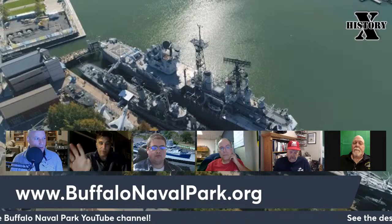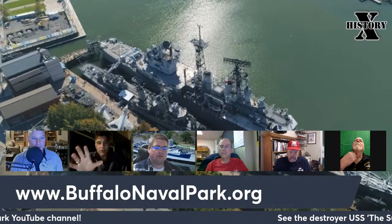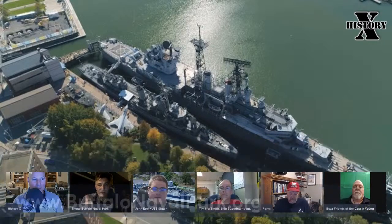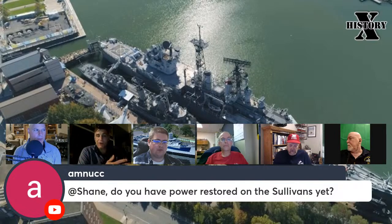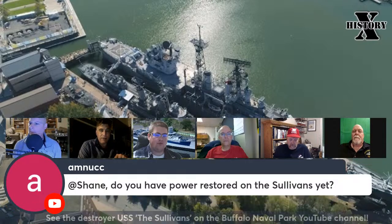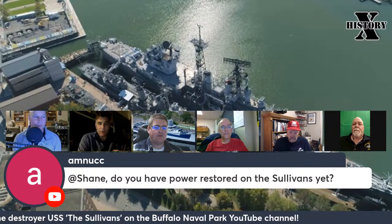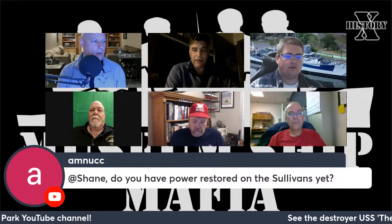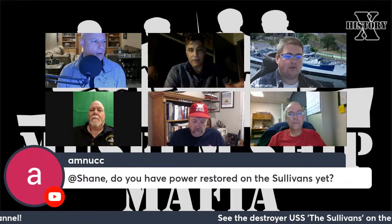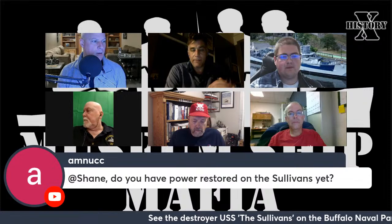There is a comment. Do we have power restored on the Sullivans yet? So we do have power restored to the aft, though we actually haven't turned on any light fixtures or anything yet, but we know the power is running to the aft of the ship. We're having a little problem with the bus tie to the forward board. And so we have not gotten the forward board working yet, but the aft power panel is energized, and theoretically we can light up the aft of the ship.